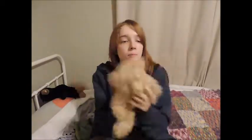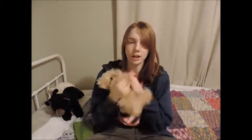So Mr. Bear, good little toy. Got this for Christmas. I went through a phase where I wanted to be like all the other little girls. I was like, oh my god, I just want a little teddy bear, like all the little girls in movies have. Very superficial, the reason I got him, but I've actually ended up really liking him.